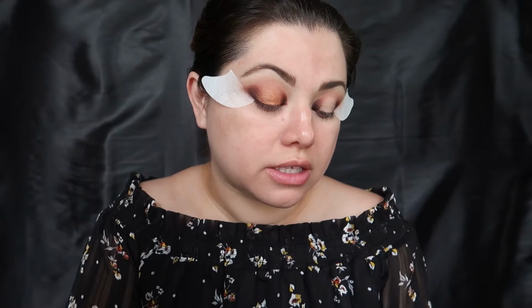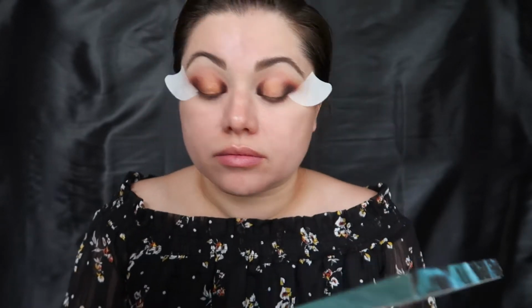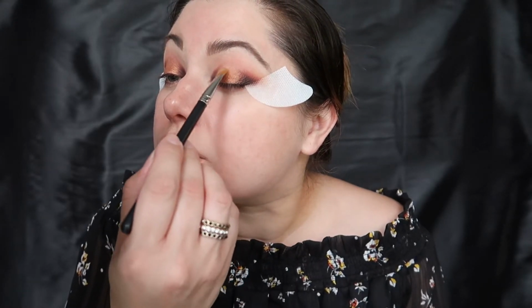Like that. See how it's looking? I really like the way that the Fix Plus makes this eyeshadow look just metallic, but also wet looking. I'm just doing it to the other side now.